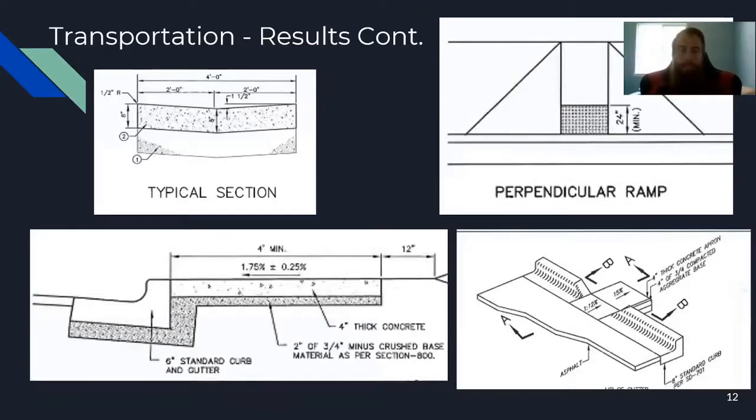Results continued. You can see on the top left of the screen is a cut section of the valley gutters. Bottom left includes the sidewalks and 6-inch standard curb and gutter. The sidewalks are made up of a 4-inch thick concrete with 2 inches of 3/4 inch minus crushed base. On the right side of your screen, you can see details of the pedestrian ramps on and off the sidewalk, as well as the curb drains.